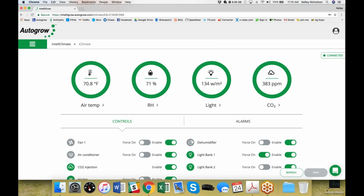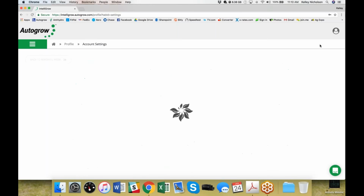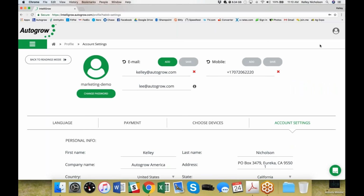Okay, I'm going to do an overview of this. We're going to talk a bit about how the account settings work, because I want to talk to you about notifications, because this is a really big deal of the risk management that I brought up before. It's important that you have this set up to be able to email you and send you a text if there's anything that goes outside of your set points.